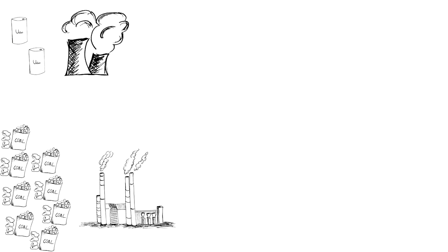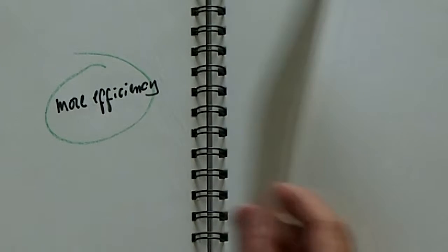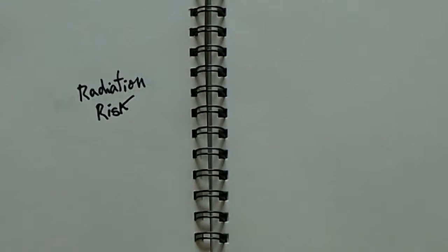More efficiency. Plus, all this comes with a far lighter fuel requirement. Nuclear fission produces roughly 1 million times more energy per unit weight than fossil fuel alternatives. And then there are the negatives. Radiation risk.